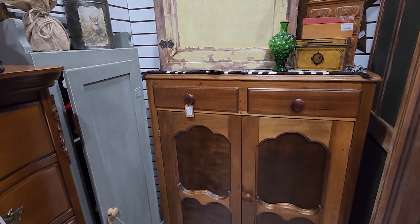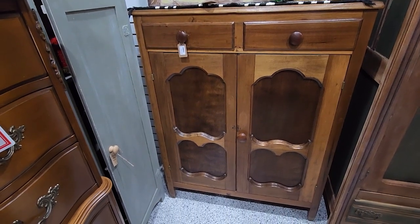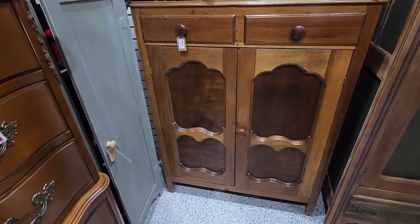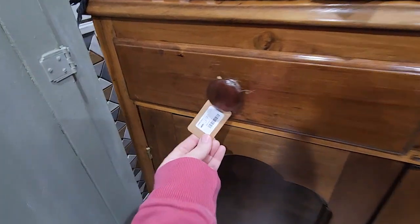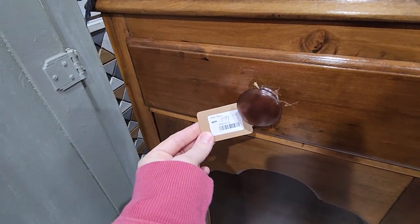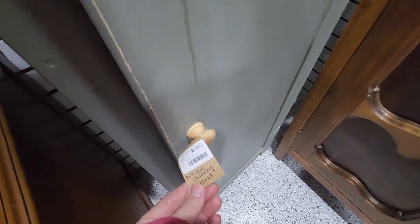She got the larger one, which is like $55, I want to say, and then I'm selling mine for around $35. And then my mom brought in this pie cabinet recently, and she's asking $399 for that. It is solid wood. It's antique. It's a really, really pretty one. I love the finish on it and kind of the mixture of the wood tones.